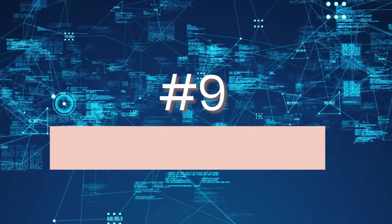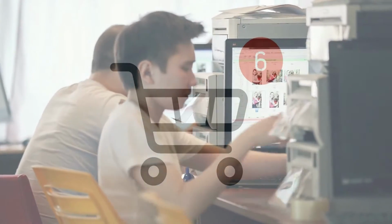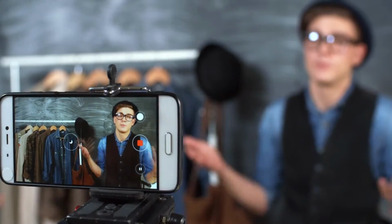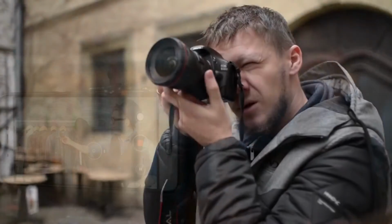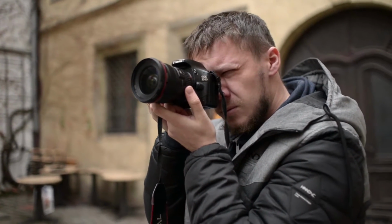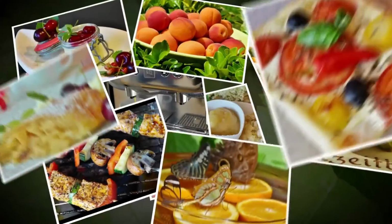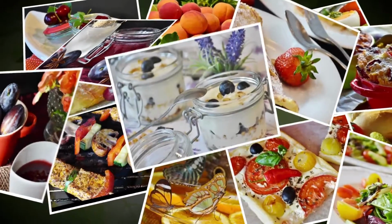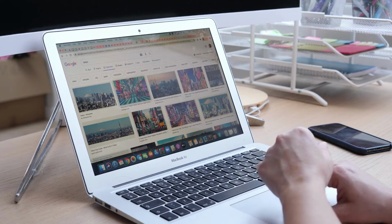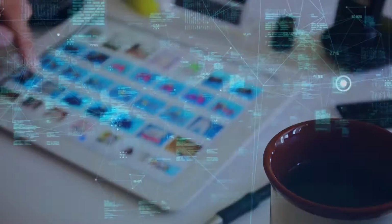Number 9. Photography. Every day, people are out there searching for high-quality photos to buy. This set of people includes bloggers. If you have creative skills, why not take pictures of events, beautiful backgrounds, and nature? This market cannot be too crowded if you add some spice to your design. When you have your photos, there are several sites where you can upload them for sale. Make it easy for people to see and purchase your design.